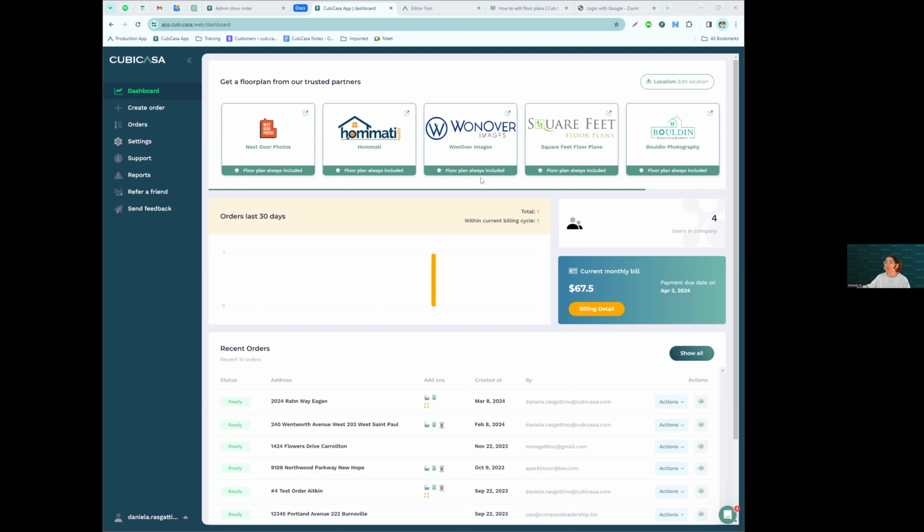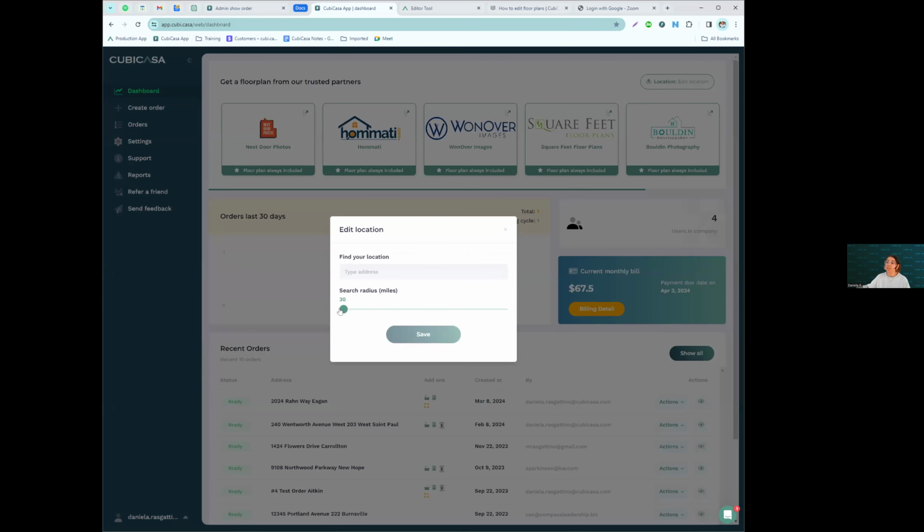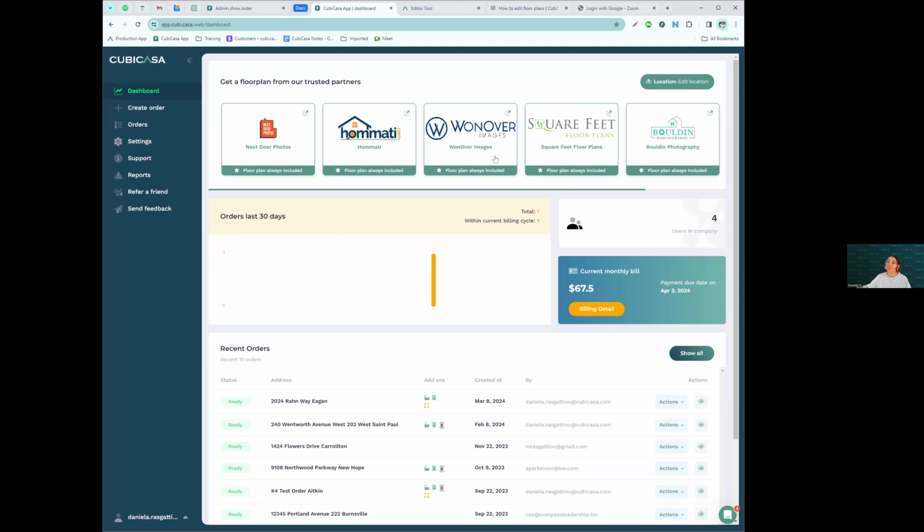So at the top, you will have all your photographers within your local area that provide a floor plan with their standard photography packages. At the top right corner, you'll be able to find your location and also adjust the radius of how far they are from you. And then if you're interested in any of their services, you can simply click on their page or their icon, and then you'll be redirected to their webpage for ordering.